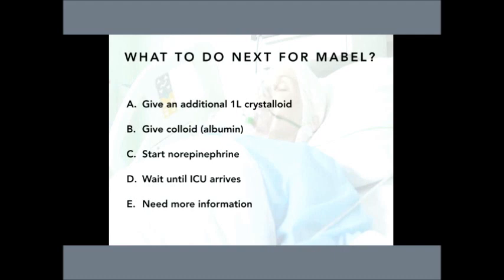Besides labs, chest x-ray, fine, all that. If you need more information that's not your usual workup, I haven't shown you your chest x-ray or your ECG, what else would be helpful to you at this point? Goals of care, we heard. Okay.